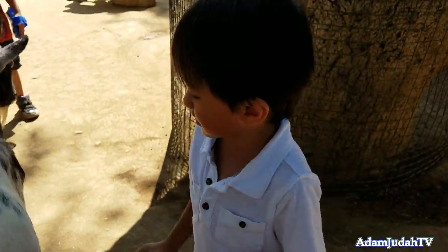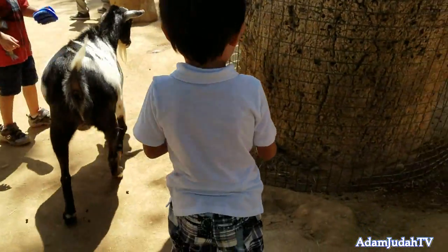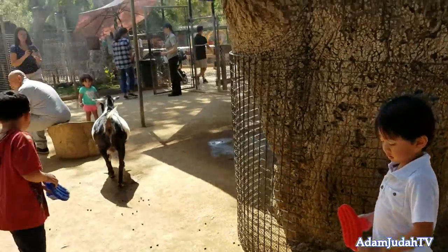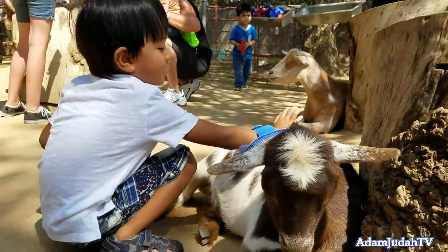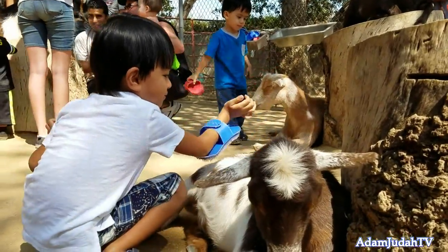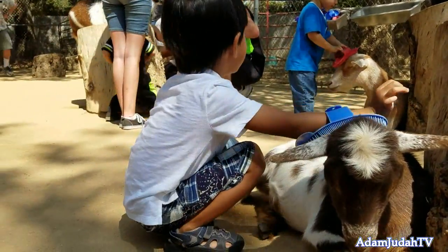Yeah. That's a lot of goats. Oh, look. Raisins. A lot of raisins. What are you doing, huh? Petting the goat, Adam. You're brushing the goat. Petting the goat, Adam.